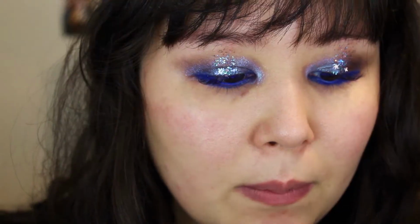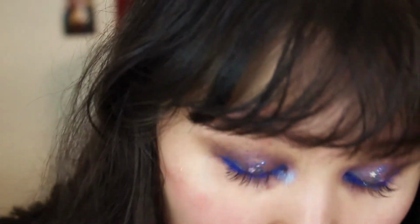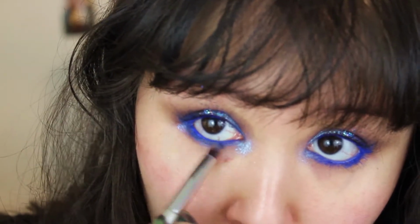Then I'm going to take more Moira shadow. Take my IT Cosmetics Airbrush Precision Smudger number 124 and pile this on underneath the lash line, working it with the eyeliner.